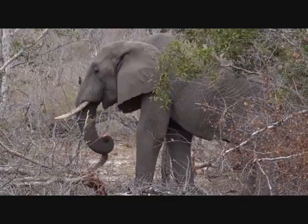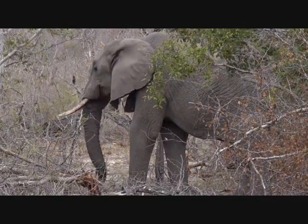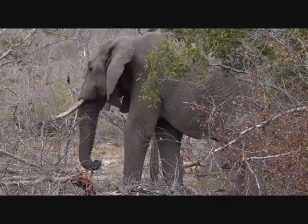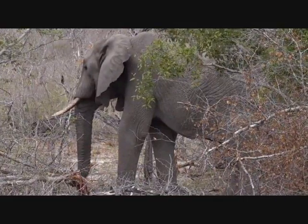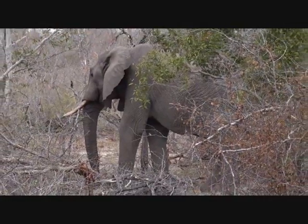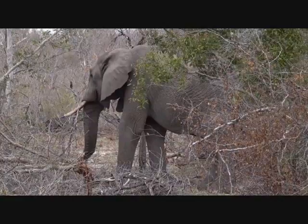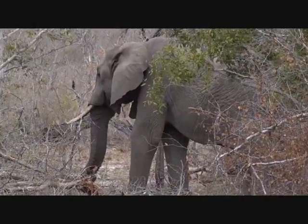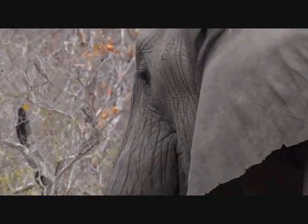Got quite an impressive set of tusks. As I said, he's still young, so those are still going to grow. They're nice and evenly shaped. If I had to guess by the pointiness of the one on the left, I think I'd probably say that he is right-tusked rather than left-tusked, but I'd have to see the other tusk to be 100% sure. But just like humans, they have right and left hands.